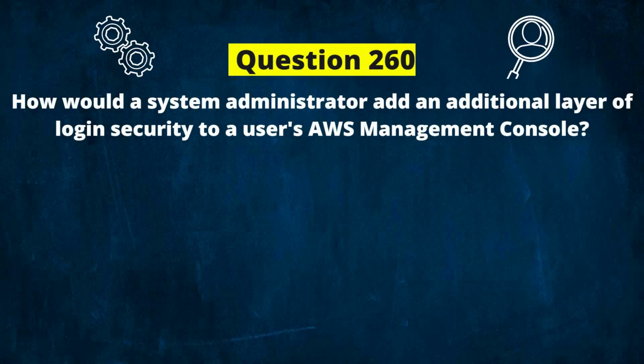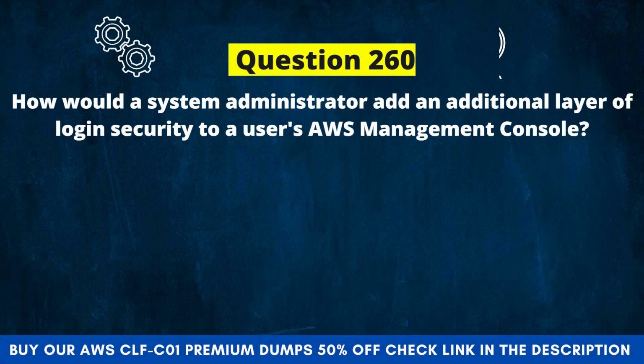Next question. How would a system administrator add an additional layer of login security to a user's AWS management console?